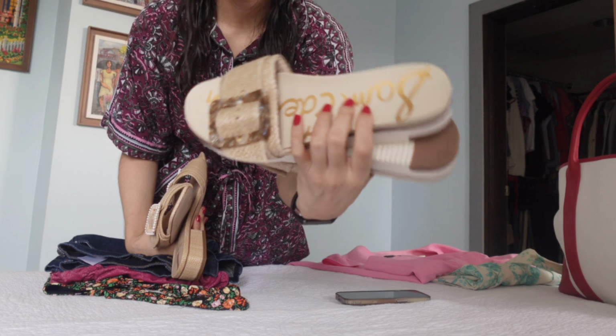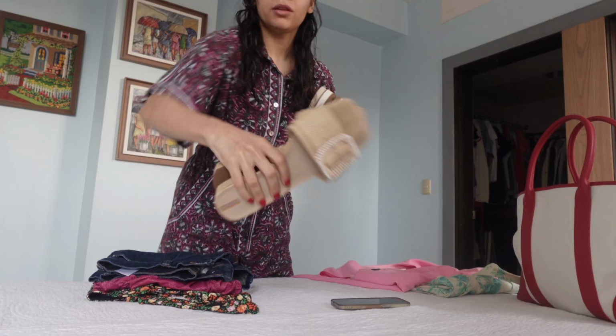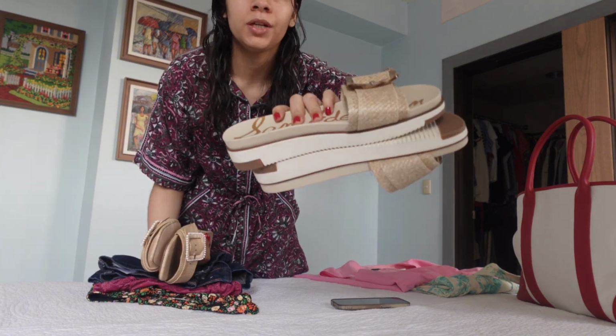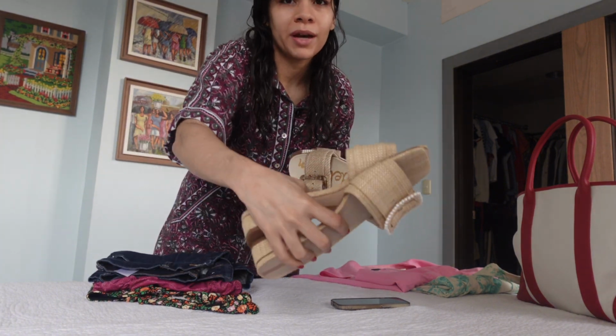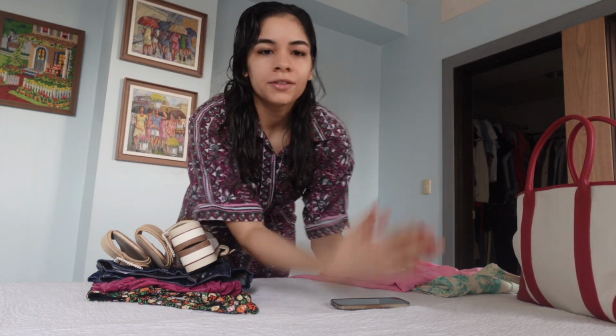I'm gonna bring these some Edelman ones, as well as these also some Edelman ones. Did them both on the same day, and I'm just gonna bring them both because I can wear these around the beach, and this I can just wear with one of my outfits. And flip-flops that I thrifted the other day, I have been wearing them every single day ever since then, just around the house, but I'm gonna bring them with me.